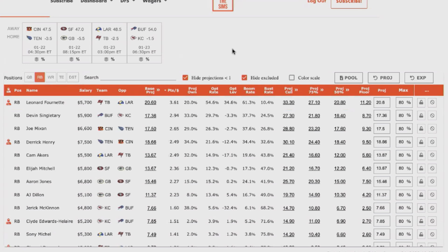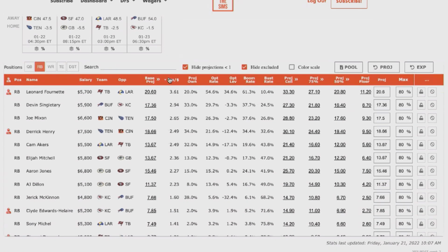I actually don't mind the Tampa stack. Brady, Evans, Gronk, and even throw in Tyler Johnson there. It's the season of overloading. But points per dollar, Leonard Fournette ends up being the best play on the slate. If you want to end up fading the Bucs offense in terms of a game stack, Fournette at $5,700 comes in at a very cheap price.